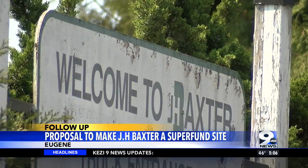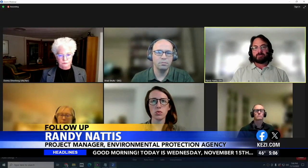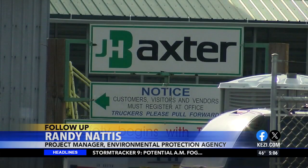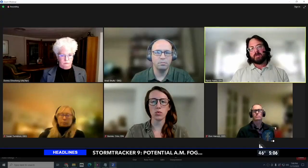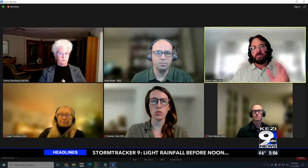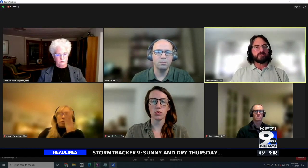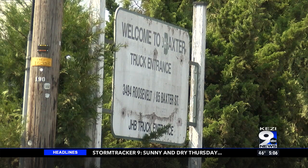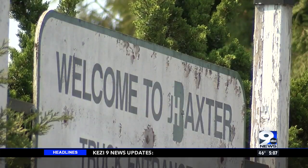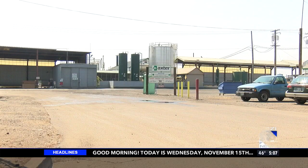The time critical removal for just the tank farm is going to be expensive. It's likely to be in excess of $6 million, that removal, maybe even higher. And that is just the tank farm. That's not the soils, which is 31 acres, and the residential and anything downstream, which could be in the tens of millions of dollars. And that's where the Superfund designation comes into play. They say it's a whole new checkbook that opens up to prioritize the cleanup.